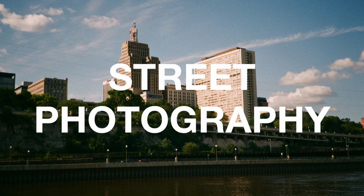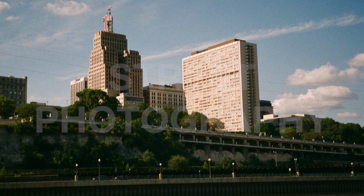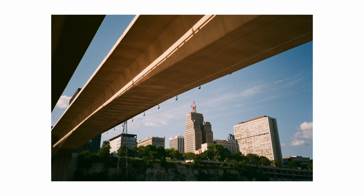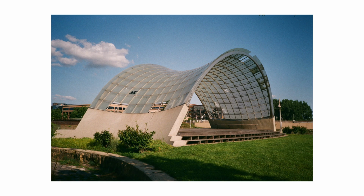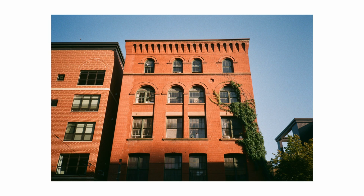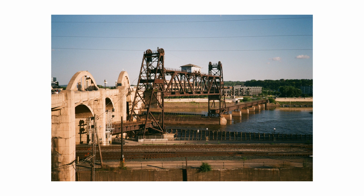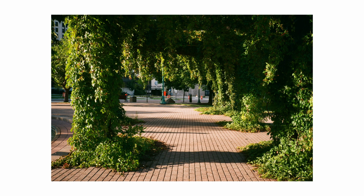Next, I wanted to see how well it would render for some street photography, so I took a roll to downtown St. Paul. Again, I think in bright daylight with greens and blues, it has a very lovely look. I love how it looks with buildings, especially the bright red brick in this shot. And the vibrancy of the green vines here.